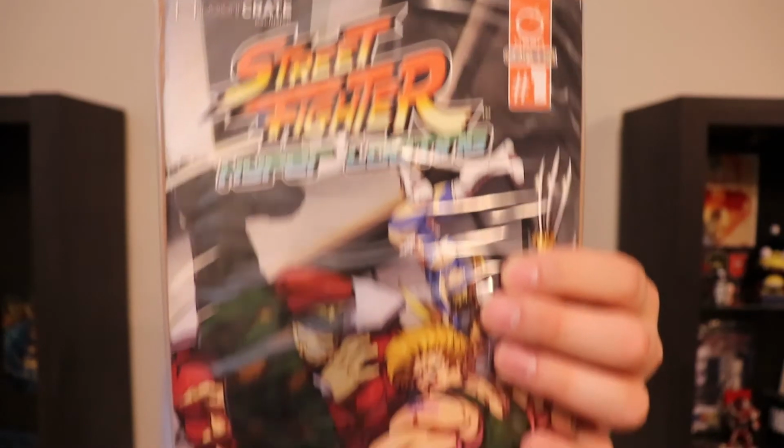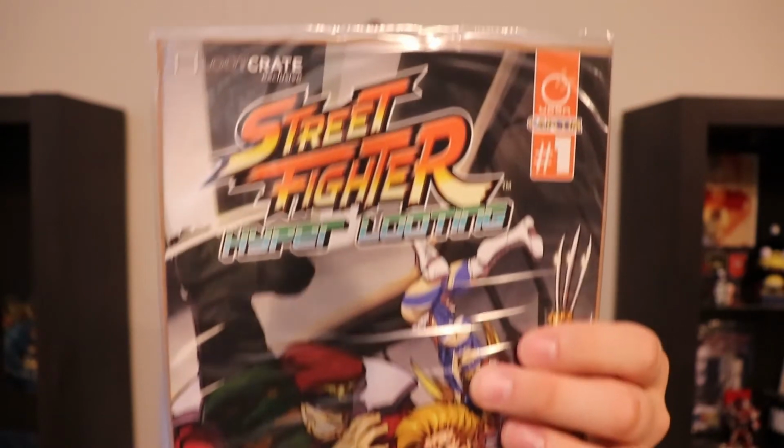Street Fighter Hyper Looting, issue number 1. I better keep this thing in the packaging so that it stays valuable, right? Little comic. It is issue 1. Obviously, there's probably not going to be any more of these because this is a Loot Crate exclusive. But still, again, not a good throw-in item, but that's it. And then last but not least, we have, oh, now this is cool. I like this.